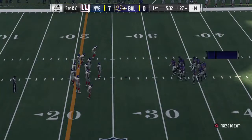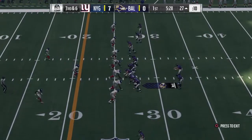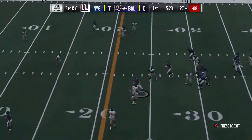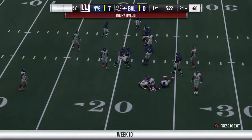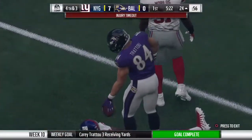Seventh play of the drive upcoming here on 3rd and 6. Operating from the gun, Frank. It's a short one here, complete to the tight end. And they'll be inside the 25 now at the 24.